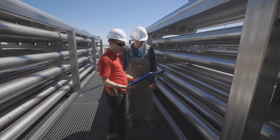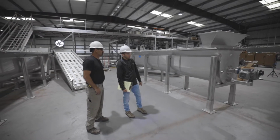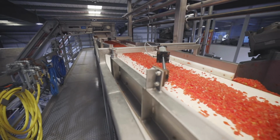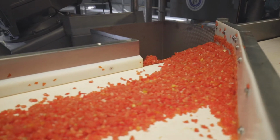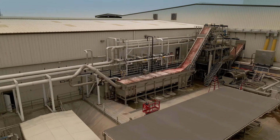This project is very interesting because it's something that has been designed from the ground up, utilizing existing proven technology and enhancing that efficiency. This line will provide the diversity to run multiple products at multiple times. This is our third dice line, and it gives us the capability to produce many different products. It's a standalone system. It's completely isolated from the rest of the plant.